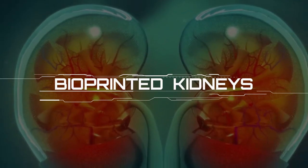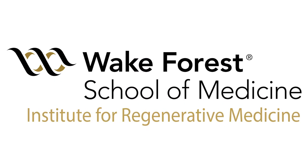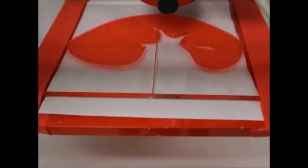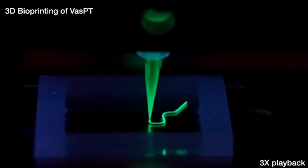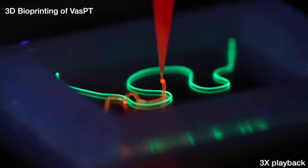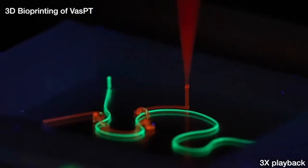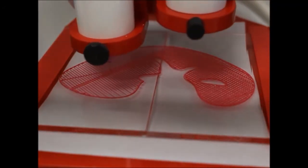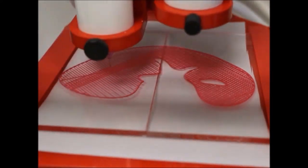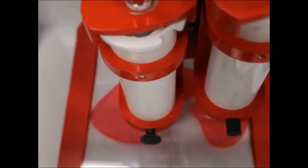Number 3. Bioprinted kidneys. Professor Anthony Atala, director of Wake Forest Institute for Regenerative Medicine, presented a 3D bioprinted kidney for the first time. Within 7 hours, his team was able to design this organ from stem cells. The kidney could not live for very long, but the project was full of promise. Since then, the printing work has continued. At Harvard, for example, researchers have succeeded in bioprinting a 3D model of a vascularized proximal tubule to better understand the structure and function of the kidney.